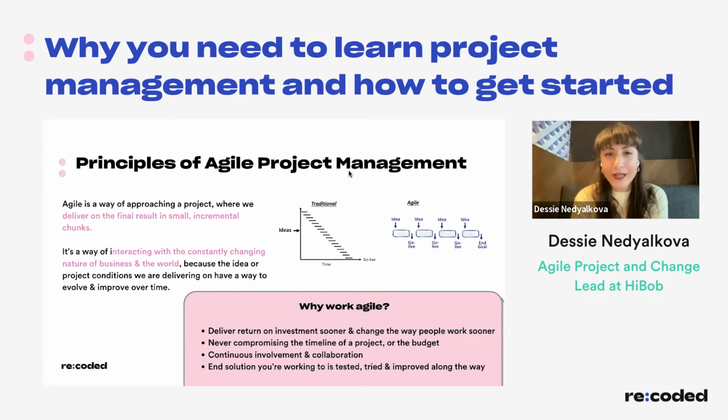So Agile is not just about being flexible, although it does have that meaning in the English language. It does mean being open to adaptation and change. Again, change is a key word or theme we've spoken about here a number of times. So Agile is essentially a way of approaching a project where we deliver the final result in small incremental chunks. If you just look at that diagram with the blue boxes on the right hand side, that might help to explain it.